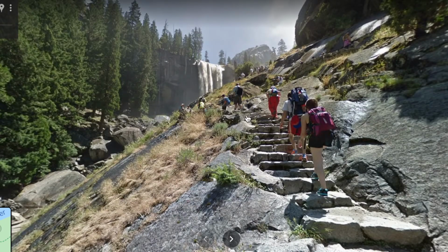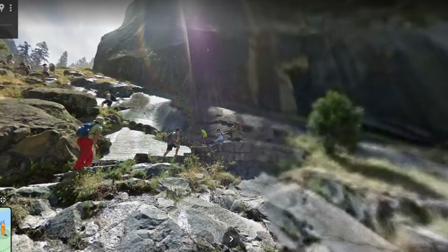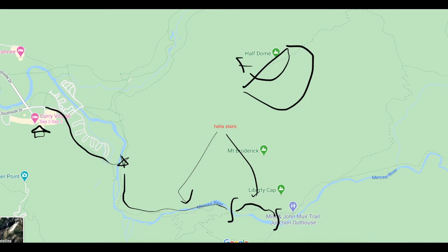Since we're starting pretty early, it'll be like pitch black still when we reach the first falls, and when we reach the second falls, it'll be like around sunrise. And then at the top of Nevada Falls, the second falls, is also where the Mist and John Muir Trail junction outhouse is. That's basically the last bathroom place you'll find on the trail. After that, you'll just have to like go behind a tree or something.